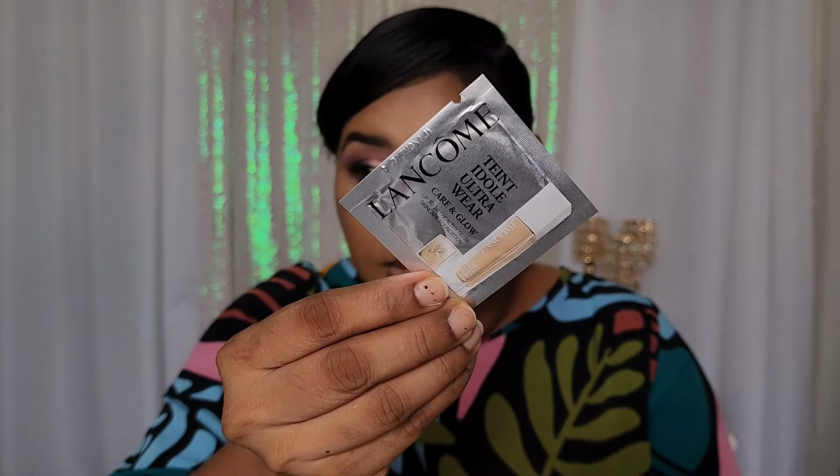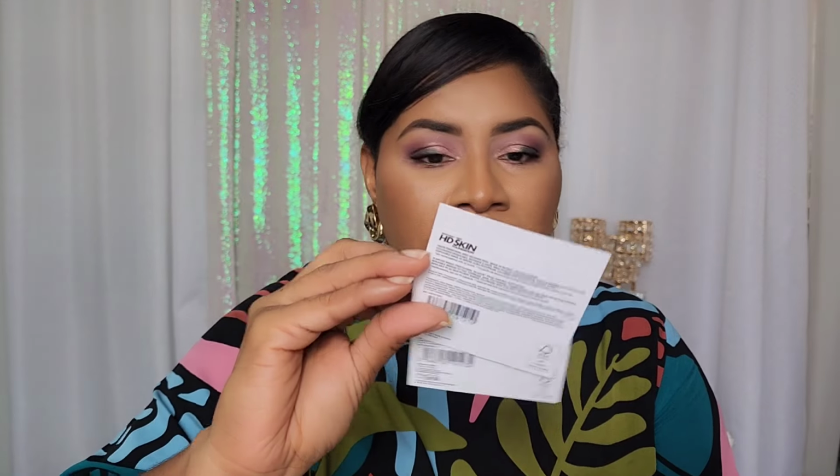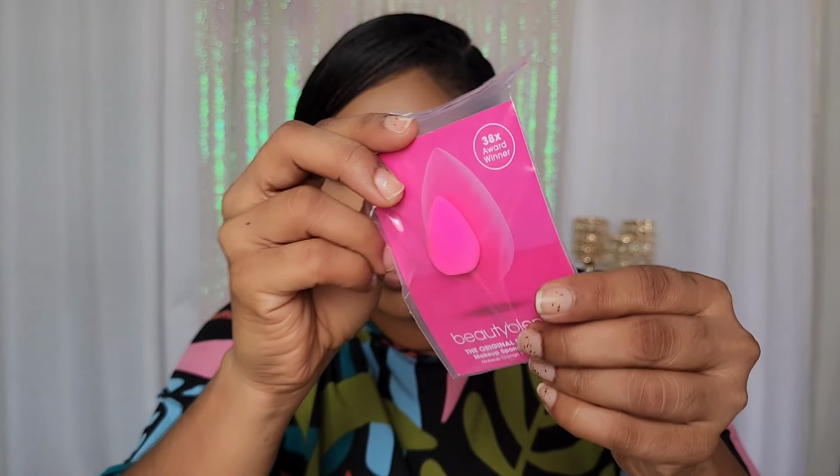So I got Lancome Teint Idole. I got the Giorgio Armani Luminous Silk Foundation. Okay, I'm seeing that I have multiple samples in some of them. Then I also got the Teint Idole Ultra Wear Care and Glow. So that's this one. Then the Makeup Forever HD Skin Foundation. So that's this one. So far, the shade matches look good. This is the Say Glowy Super Serum Weightless Serum Foundation. So that's in this packet. Another one of the Lancome, two more of the Makeup Forever, and another one of the Say, and I also get this tiny little beauty blender as well.